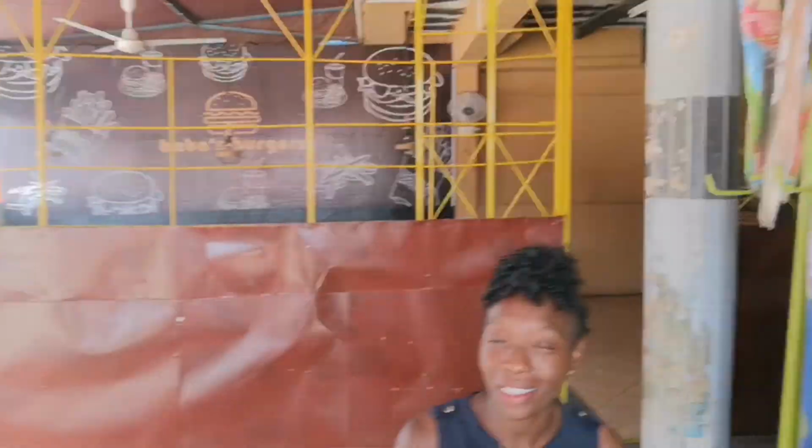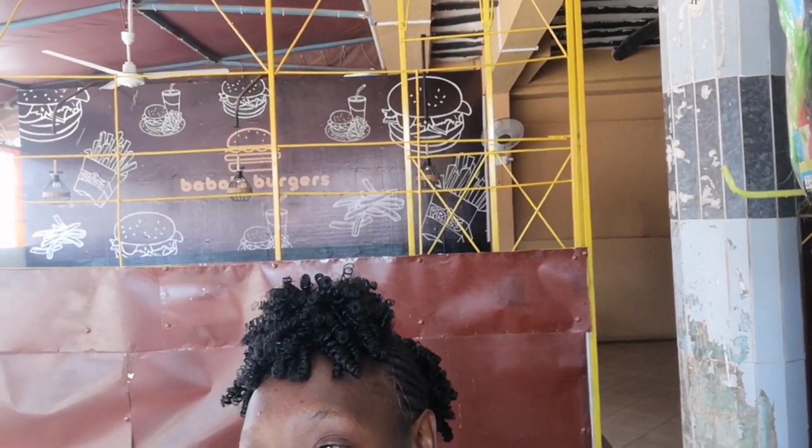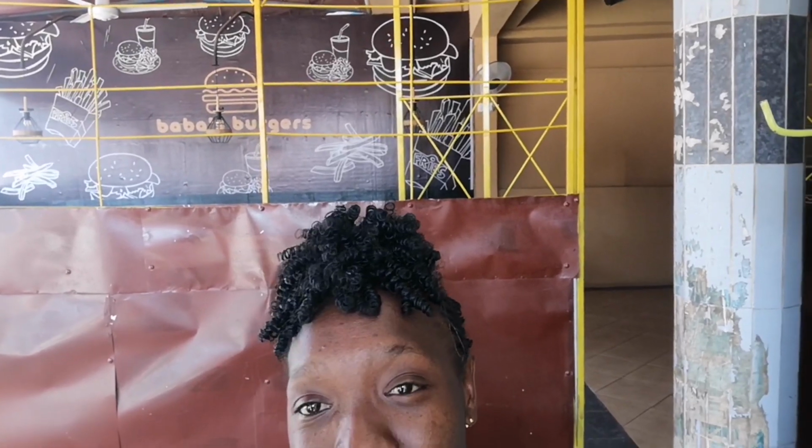Hi guys, so I am at Ukunda Diani. This saloon is called D and G Saloon Beauty Shop. It's just on Ukunda Road. We are along Beach Road, but the main place is FTFK. All right, let me show you how the place looks.